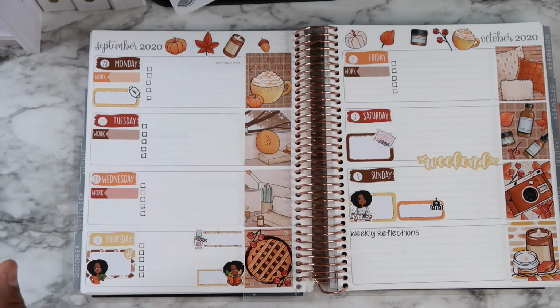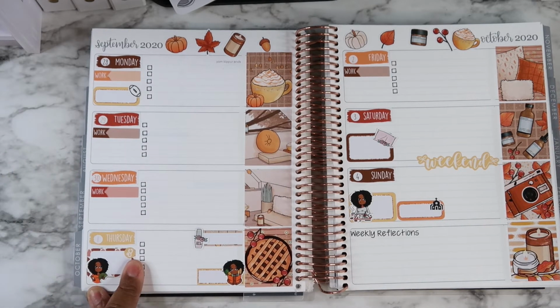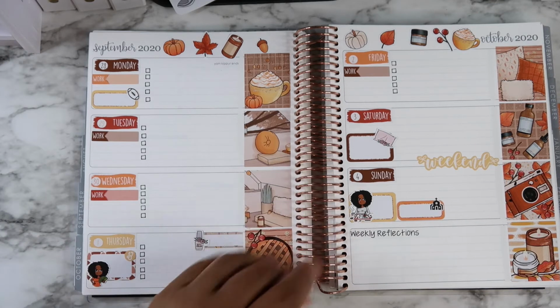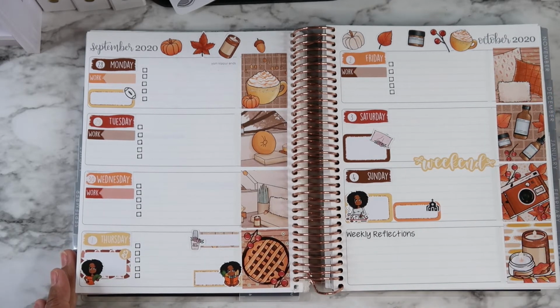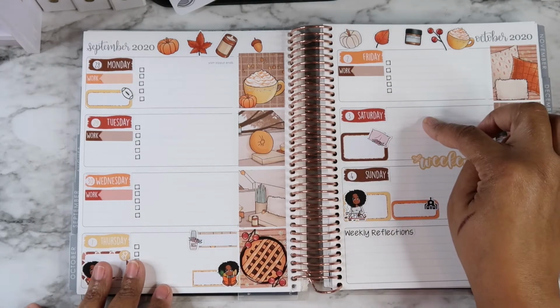Tuesday I'm working, Wednesday I'm working, Thursday is payday. I also have a doctor's appointment, and then I need to go to Sam's Club, and I also have a nail appointment all in that same day. Olivia is actually here, and she's going to be here for about a week. So we're going to try to get all of that done within one sitting. She wants to make it a girls' day, so that's what we're going to do. And then on Friday, of course, I'm just working in regular habits.